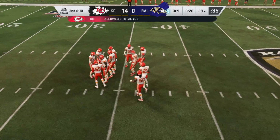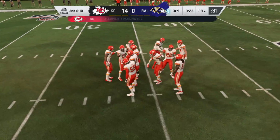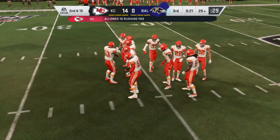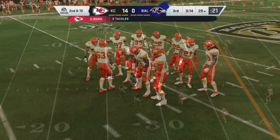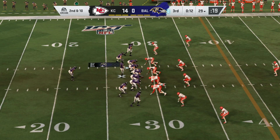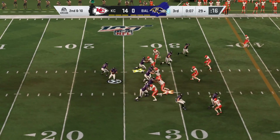Charvarius Ward there to make the stop. Those are the plays this defense needs with the deficit they're facing. It certainly is, and they've got to continue to swarm the football and hope that someone, while they're holding up the ball carrier, can get in there and rake it and lock it free. They need to get some takeaways as well.